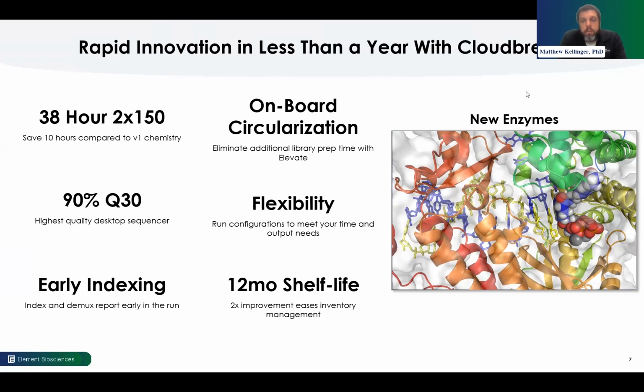So what Cloudbreak offers, largely through 2 new enzymes used in that avidity chemistry cycle, as well as some advances in the engineering side on how we image and how we do that faster, is really a 10-hour reduction in overall runtime for 2x150. So we've saved about 20% of the runtime, going from 48 hours down to 38 with this chemistry. We maintain the same high data quality with our spec of 90% Q30, although most of the data is considerably higher quality than that.